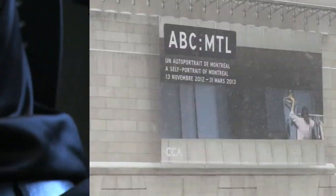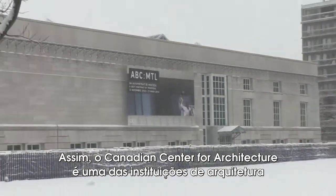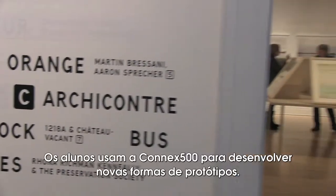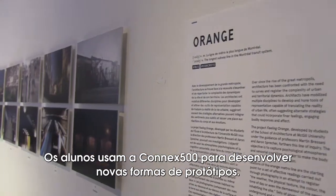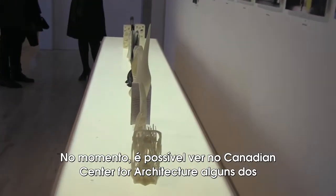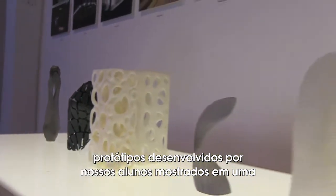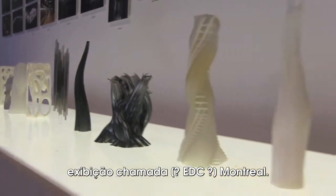So the Canadian Centre for Architecture is one of the prominent architecture institutions in Canada as well as in the world. Students are using the Connex 500 in order to develop new forms of prototypes. Currently at the Canadian Centre for Architecture, you can see some of the prototypes developed by our students being featured in an exhibition called ABC Montreal.